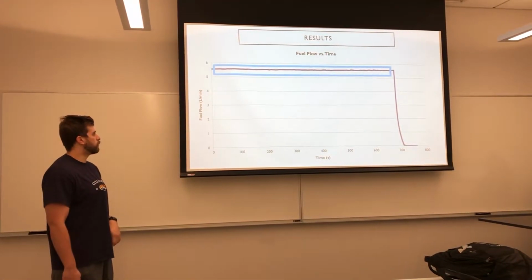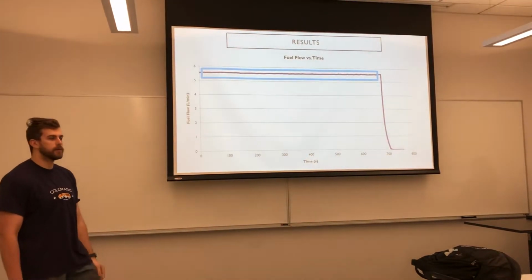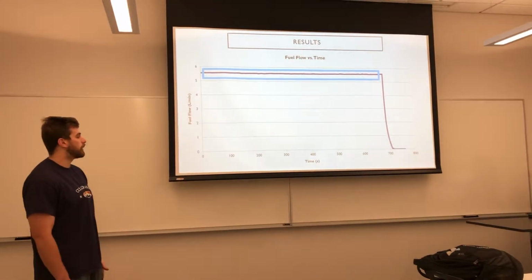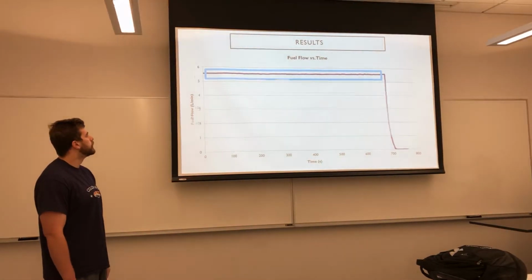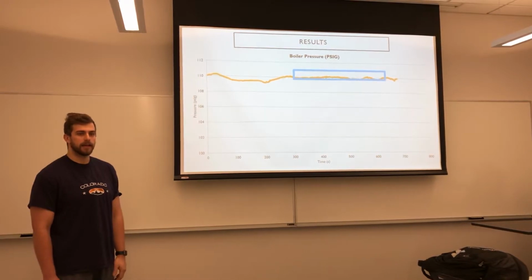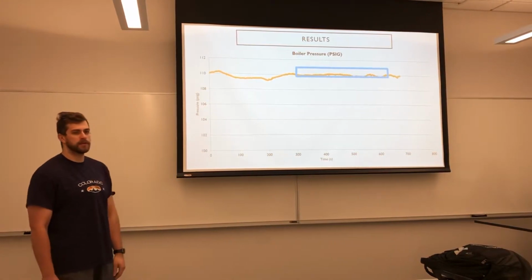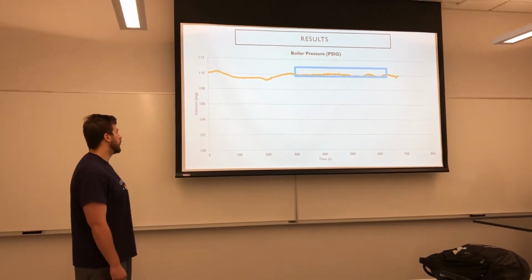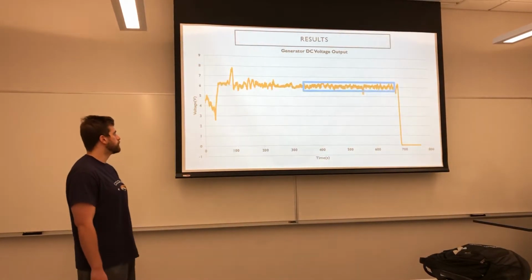So here's some results that we got. The fuel flow versus time was pretty steady. We never really adjusted the liquid propane valve throughout, so it was about 5.6 liters per minute the whole time. Next, we also had the boiler pressure. We tried to keep it at about 110 gauge PSI. In the early stage, it was fluctuating a little bit because we were messing around with the valve, but towards the end, it stabilized. So I'm going to use 110 PSI gauge when I do the calculations later.